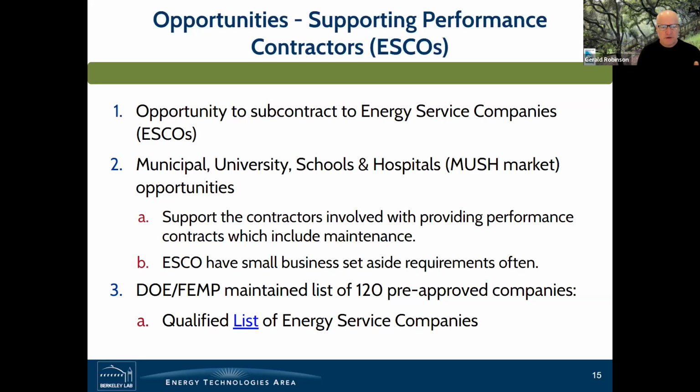The Department of Energy Federal Energy Management Program maintains a list of pre-qualified ESCOs, and we've provided a link here to that. Those are often the same companies you'll see providing services in the federal, local, municipal, and university environment. So this could be a useful list.